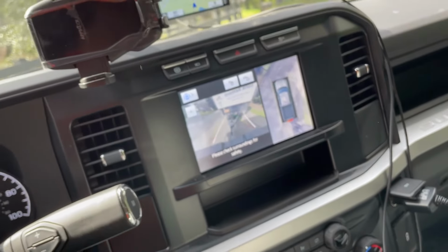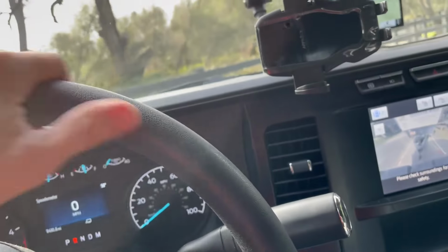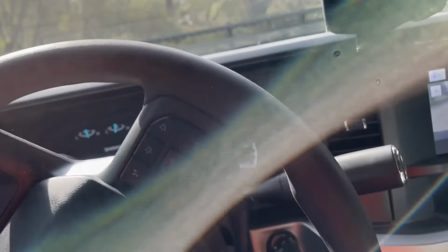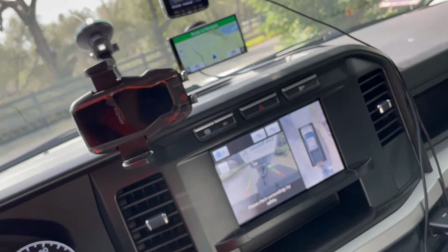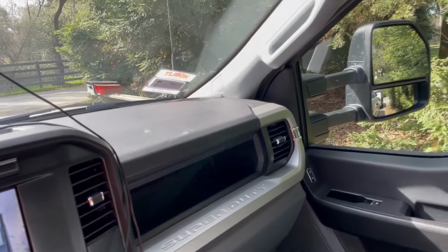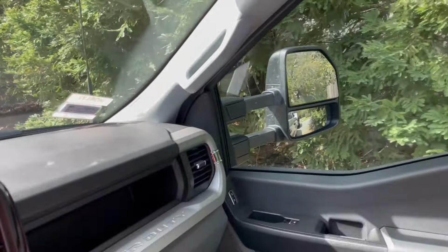Luckily it's letting me go slowly, but boom, just did it again. Foot's not even on the brake, guys. And it just did it again. Like, this is so frustrating. I have to override it and tell it that I'm trying to back up, if you'll let me. Seems to be working.